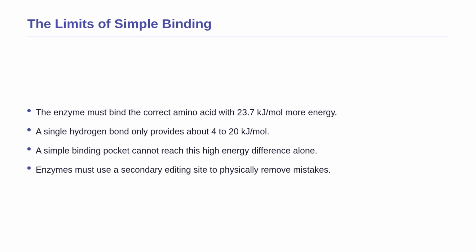This calculated energy value of 23.7 kilojoules per mole leads us to an important physical limitation. This result tells us that the enzyme must bind the correct amino acid with significantly more energy than the incorrect one. However, a single hydrogen bond only provides about 4 to 20 kilojoules per mole of energy. Because the difference between similar amino acids might only be a single methyl group, a simple binding pocket is often not enough to reach this high energy difference. The thermal noise of the environment is simply too great. Therefore, the enzyme can't rely on initial binding alone. It has to use a secondary editing site to double-check its work and physically remove mistakes.